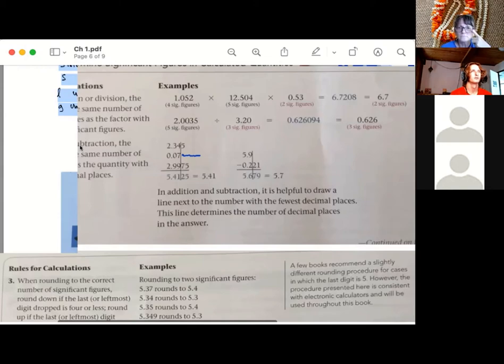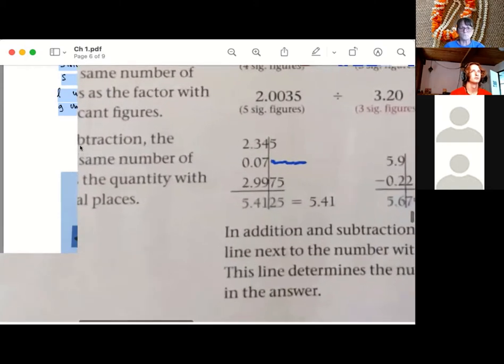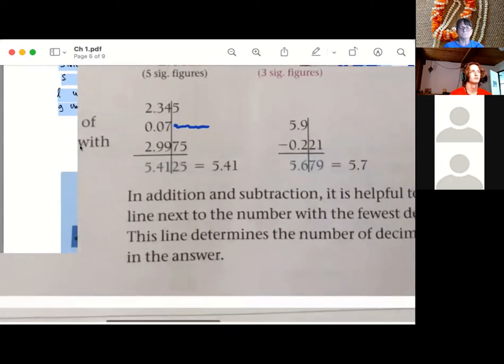So if you have 2.345 plus 0.07 plus 2.9975, the problem is we don't know the digits after the 0.07. So because of that, you round up or round down to that hundredths place at the end. So remember, sig figs are a way of telling you how well you know the measurement. You can't say with certainty, well, this is 2.4125. You are not certain about the 25 in the 10,000ths place. So these numbers you're not sure about, so you can't report them. At least, you shouldn't report them.